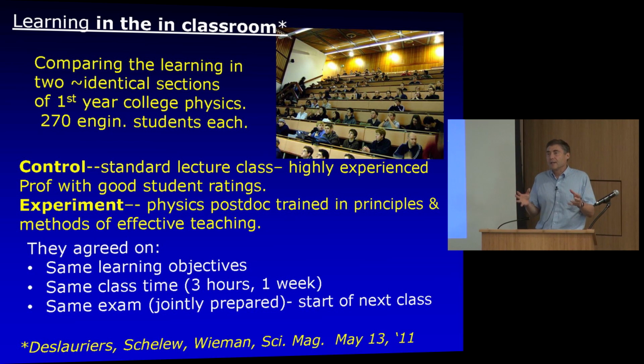They were given a test covering those learning objectives to see how much they had really learned from coming to these lectures. For those of you busy taking pictures of my slides, I'll make my slides available, so they'll be better quality than your pictures probably.